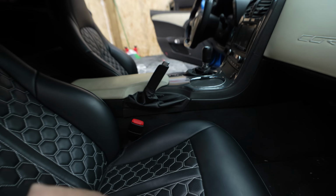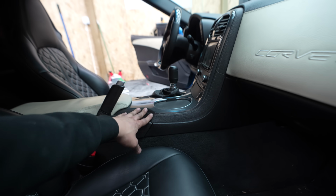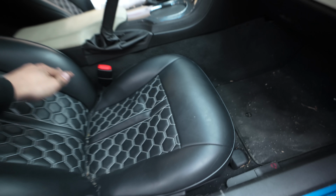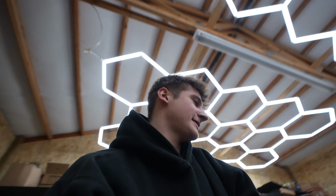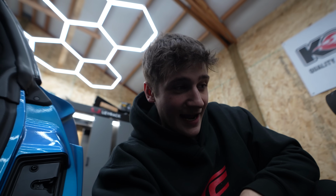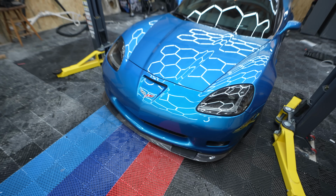Well, she's all back together. All this is a few screws and clips and stuff, so I didn't really show it. We got traction control now. Now we can turn that off. Seat warmers, and we shouldn't get choked to death by fumes now, but I think Jean is here. Let's see if he's willing to take this car out for a little drive.